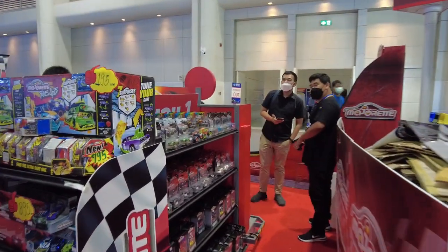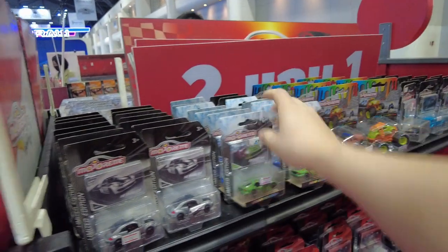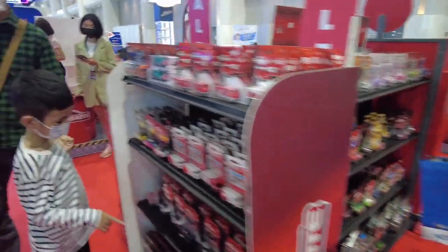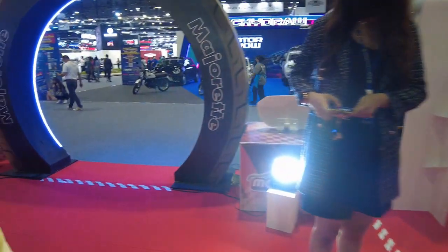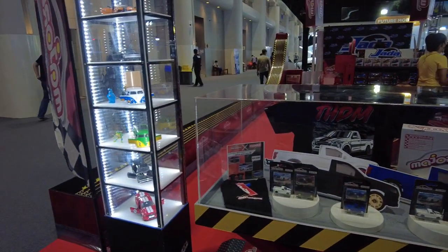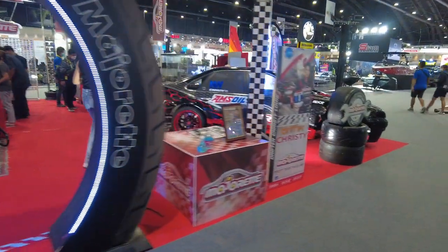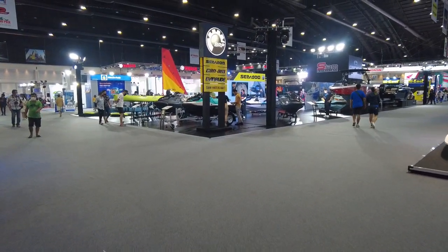Wall of Majorettes. Monster trucks. Dodge Viper color changer. Well, I'm very glad that there's no Mini GT or Inno64, because if there was, I would spend the next hour in that booth. Okay, carrying on. Got some jet skis.